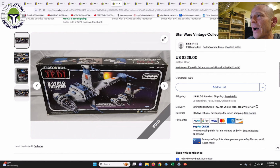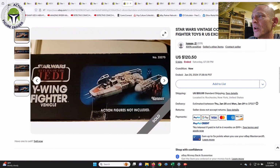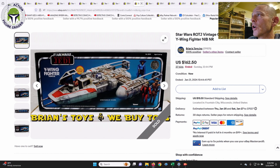I've got the B-Wing fighter. The box on this one also was not perfect. It did have some damage. That one sold for $228. And then I've got the Y-Wing fighter. The box on this one looked pretty good. Not much damage, just some very slight edge wear at the top of the bottom there, probably just from sitting on the shelf and sliding on the shelf. That one sold for $120 plus $30 shipping, so let's call that $150 for the Y-Wing Vintage Collection version.